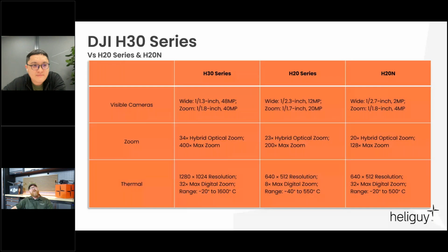H30 series on the thermal, you've got 1280 by 1024 resolution, max zoom range of 32 times digital zoom. And again, the ranges with that density filter on there, you're going to be getting -20 up to 16,000 whilst using the IR filter, not density filter, my bad.